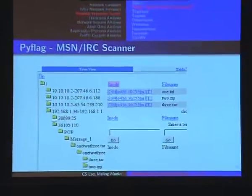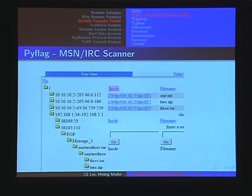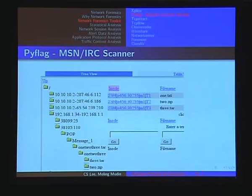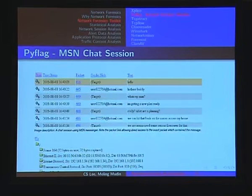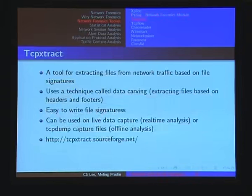It's a tree view. You can see on the left is the source, destination, and then further down, if you click, you can see the stream and the decoded protocols, and you can see all the information, right? This is an Amazon chat session extracted by PyFlag. Hi there, buddy. What's up, man? I'm getting a new plan ready. You know, let's take over the world. Let's do whatever we want to do. Okay, so that's PyFlag.